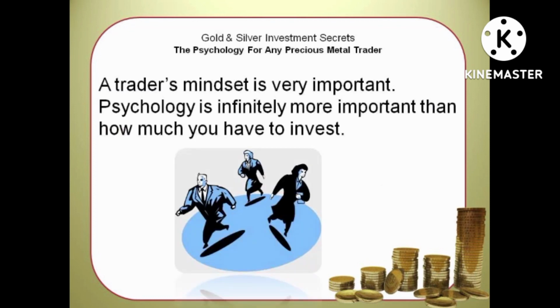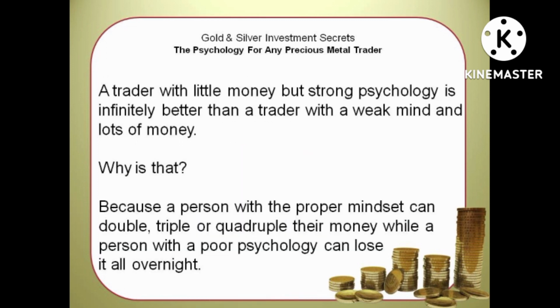A trader's mindset is very important. Psychology is infinitely more important than how much you have to invest. A trader with little money but strong psychology is infinitely better than a trader with a weak mind and lots of money. Why is that? Because a person with a proper mindset can double, triple, or quadruple their money, while a person with a poor psychology can lose it all overnight.